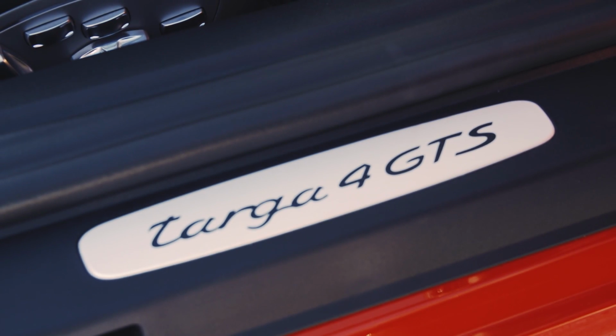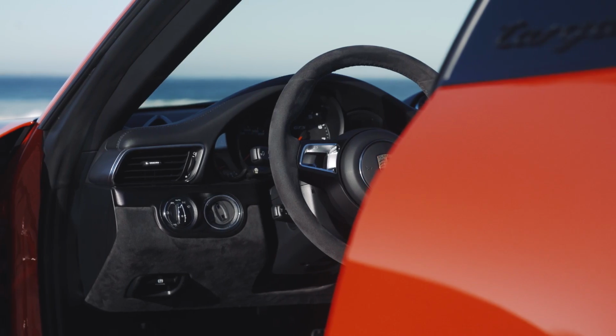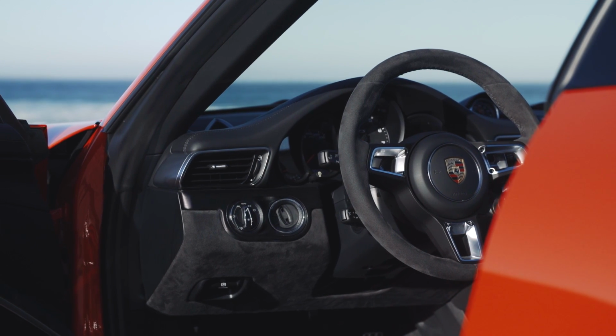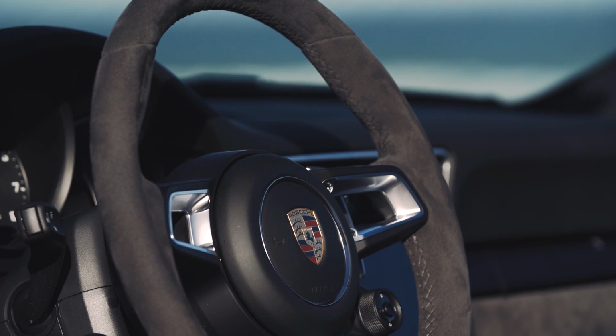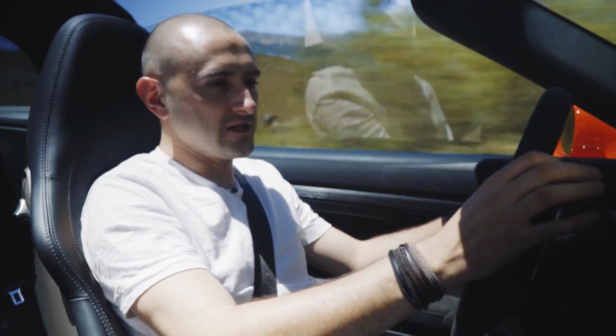In fact, all of the 911 GTSs can do at least 186 miles an hour. If you want the fastest one on the top end, you actually want to go for the rear-wheel drive manual. That'll do 194 miles an hour. 194 miles an hour, that's insane, and it's the cheapest GTS. Admittedly, cheapest is a relative term because, well, it's £95,000 before you start putting options on it.